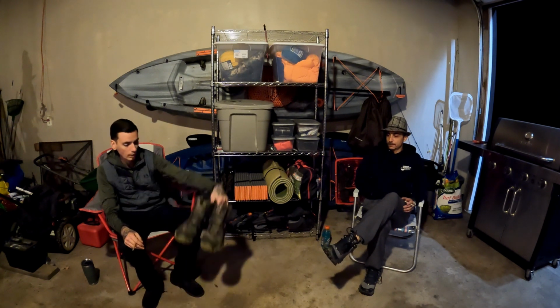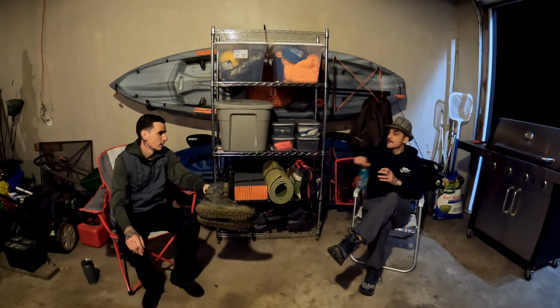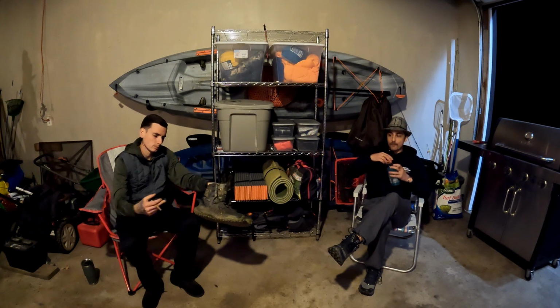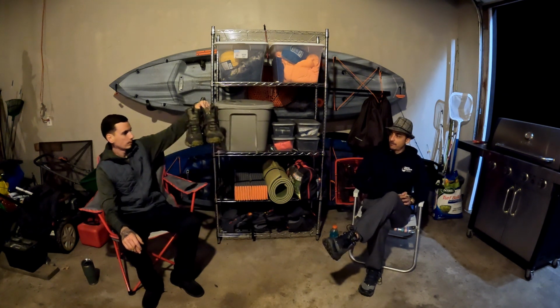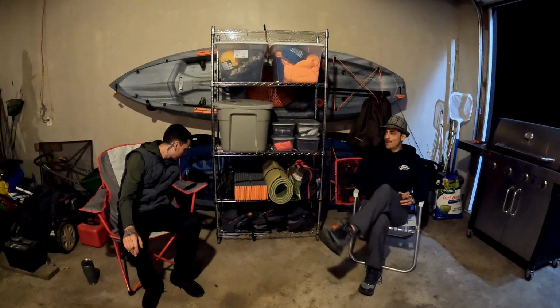Nice looking boot. Nice camouflage. They come in, I think, 3 or 4 different shades. You can get them like a black and gray. You can get them more of a desert camo, and then this is more like their woodland camo. Good boot. Oh yeah, best thing I've purchased so far. They're about $200. Woo, boy.